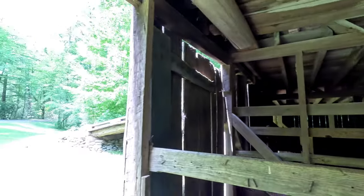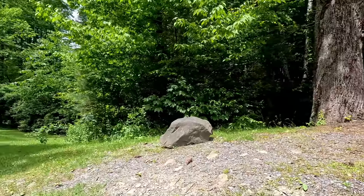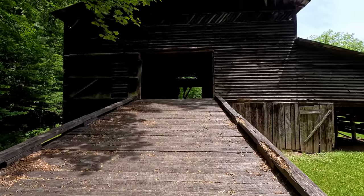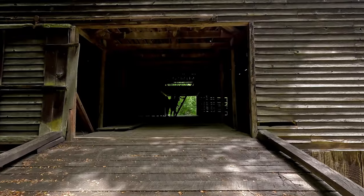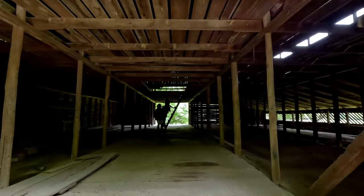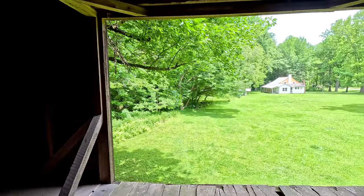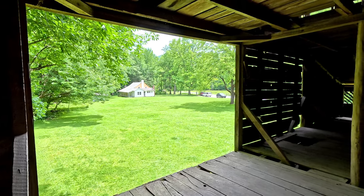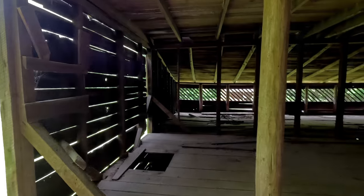That's a big barn. Quite the ramp. So cool. That's a big barn. This was obviously a hayloft.